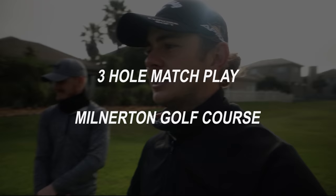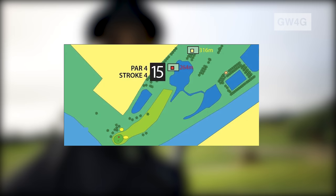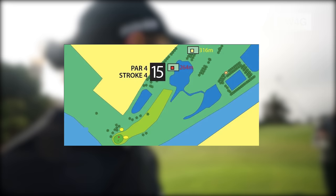Yes, boys. So we're going to see. Three-hole match play. I think Luke and I are both playing off scratch on these three holes. And then Daniel is going to single stroke all three. And then Laura's going to double stroke the three. So let's see how it goes.